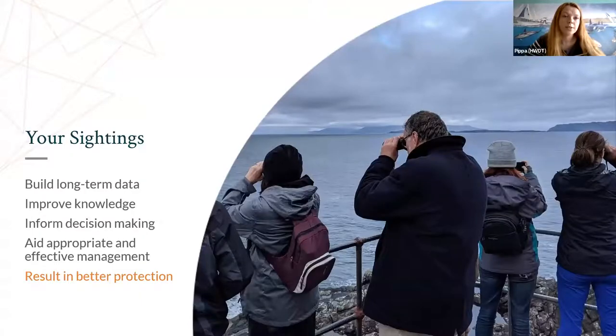So your sightings are building long-term data wherever you're reporting. They're improving knowledge about these animals that we can see clearly don't just live in one place. They are moving around, and that's within the UK and within a global context. They then inform decision making, and we put a lot of effort into working with policymakers in Scotland, but also our data then informs UK management as well. And that then means that they're getting better protection and more effective management.